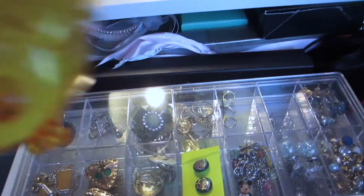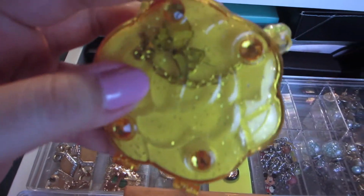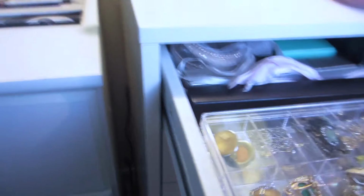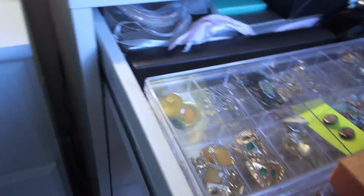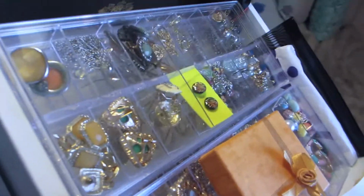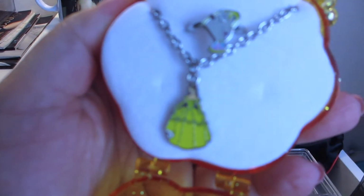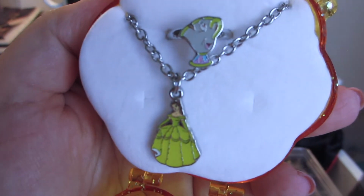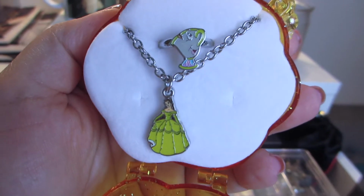And then this was just a cute little purchase. Let me open it. I bought it at Downtown Disney. It's a Belle, which Belle is my favorite Disney character since I could remember. And it comes with a necklace and a cute ring. You guys, this is adorable. Like, what? I had to get it. It's just so cute.